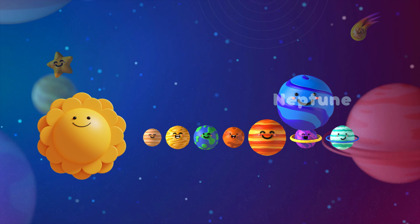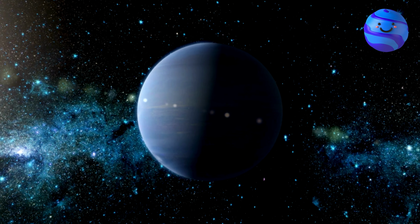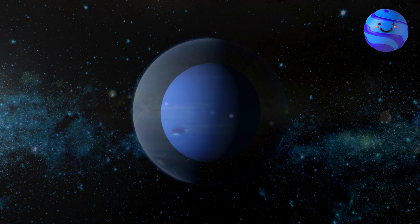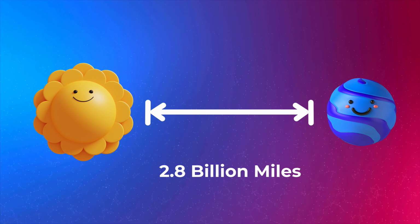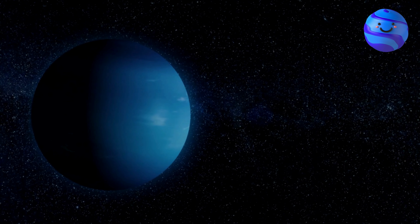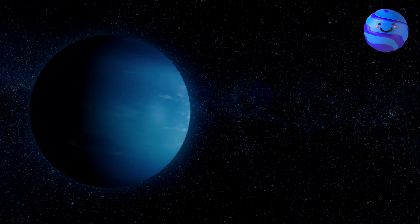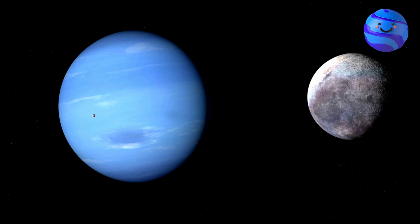Finally, we reach Neptune. Neptune is dark blue and has strong winds that blow super fast. Neptune is the 8th planet from the Sun. It orbits at an average distance of 2.8 billion miles. Neptune is the only planet in our solar system that is not visible to the naked eye. Neptune has 16 known moons.